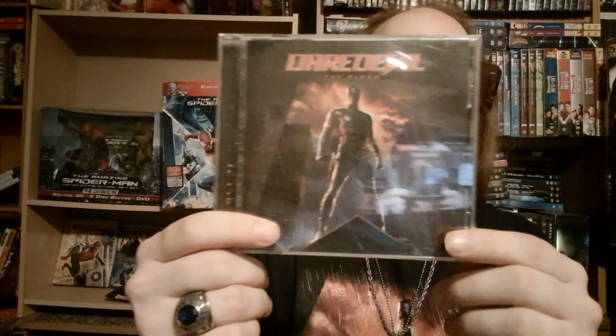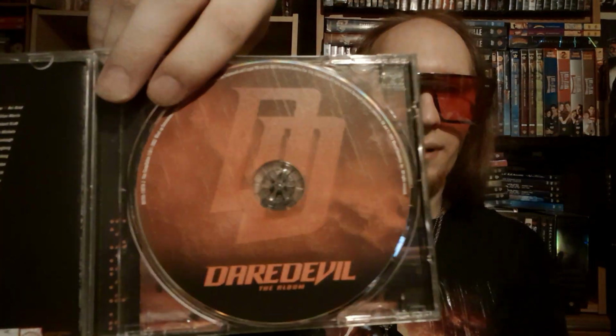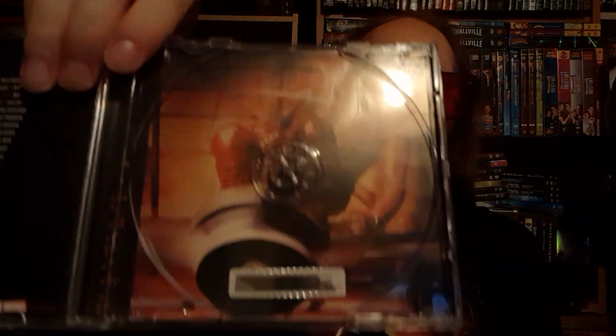Yeah, the soundtrack. I wish they would release the score for a 20th anniversary edition. That would be pretty cool. They did it for Spider-Man, so why not do it for Daredevil? Even though a lot of people don't like that movie, the score was awesome.